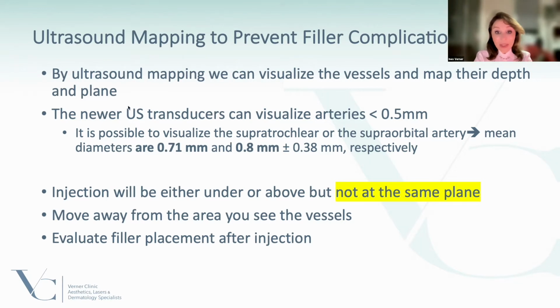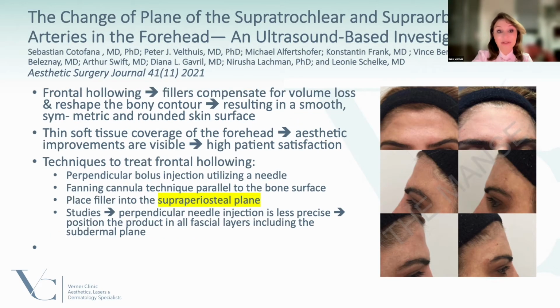And we don't see too little, but also we do not see too much with this ultrasound. So what is important is not to inject in the same plane. If, for instance, you see a vessel at 4 millimeters, then you should inject either deeper or more superficial. And also you can move away. When you see the vessels in a certain area, you just move away and inject laterally from that.